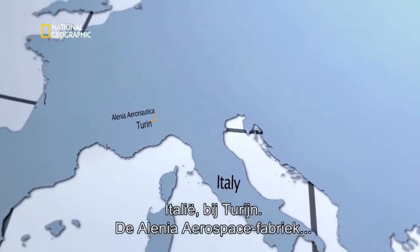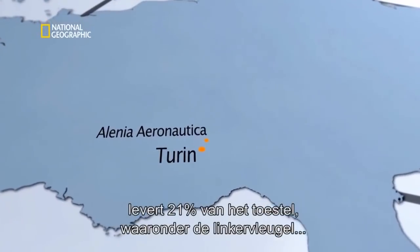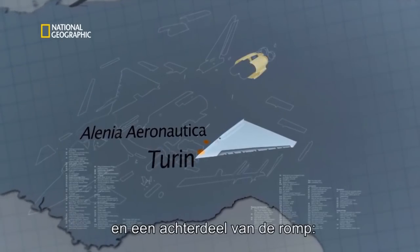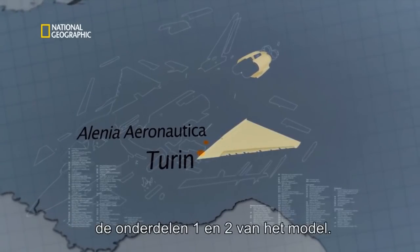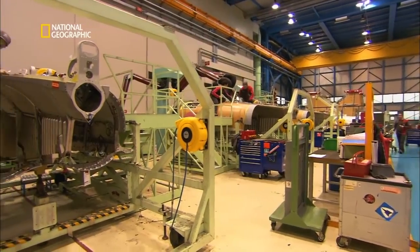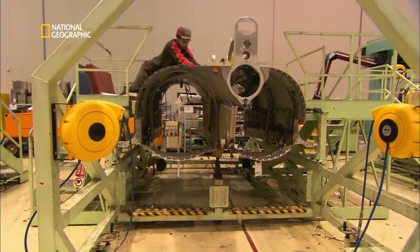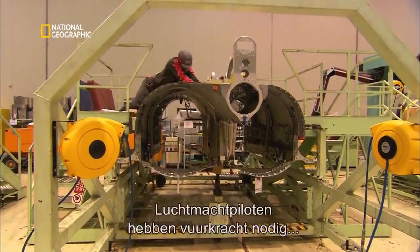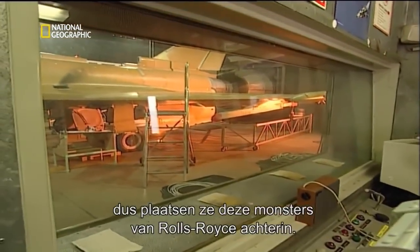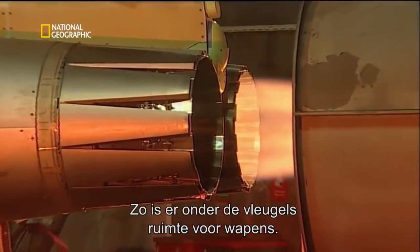Italy, close to Turin, at the Alenia Aerospace Megafactory, their 21% share of the consortium includes the left wing and part of the rear fuselage, parts 1 and 2 of the model. This rear fuselage holds the engines. Military pilots need firepower, so designers place these Rolls-Royce Super Beasts at the back, saving underwing space for weapons.